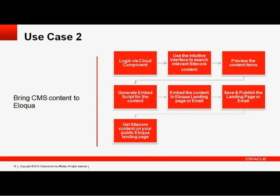Then there is the second use case, which is leveraging the content from within the CMS system in the context of Eloqua. All the rich content that you have within the CMS, you could bring it over. We have created a middle cloud component, which eventually will morph into a cloud connector within Eloqua, we hope. You could log into that, get your Sitecore content in a nice intuitive interface, select the right content that you want to bring over, generate scripts from in there, and then bring that into your landing page or emails. So we'll be covering these two use cases, and I'll be demonstrating them.